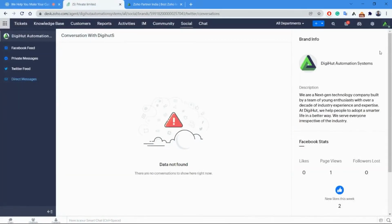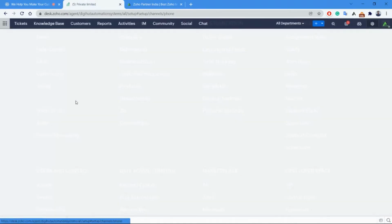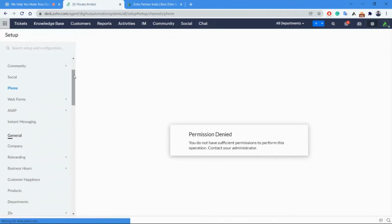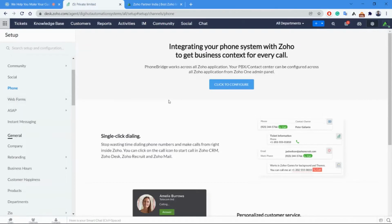And I can directly integrate my Instagram business account as well. And then we have the telephone integration. Over 80 plus telephonic providers are supported with Zoho Desk, where you can directly plug in using the extension from Zoho Marketplace, which is a marketplace from Zoho, where you can directly integrate with your telephony services and get the calls converted into a ticket.